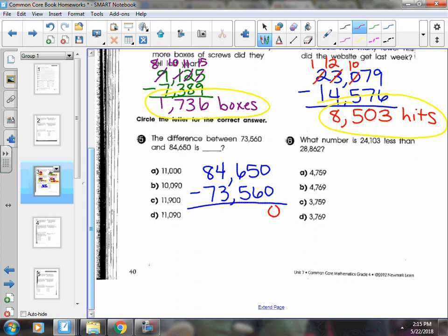0 minus 0 is 0. Can't do 5 minus 6. But I can do 15 minus 6. 5 minus 5 is 0. 4 minus 3 is 1. 8 minus 7 is 1. 11,090. There it is.